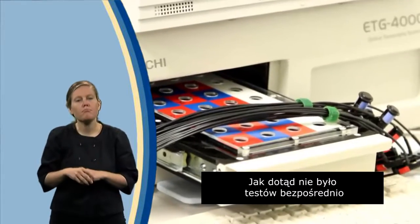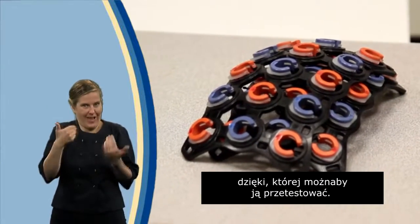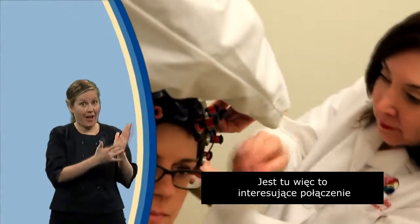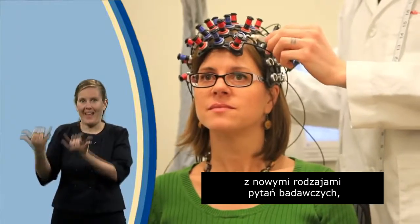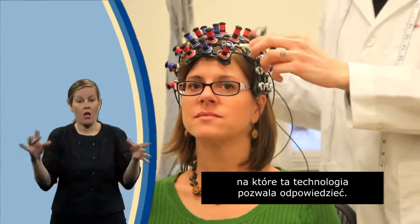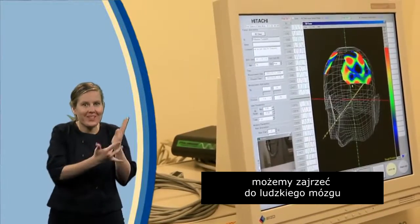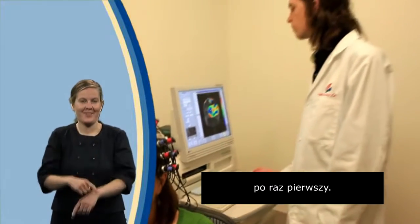Up until now, there have been no direct tests of this hypothesis because there hasn't been the technology available to test it. So there's this interesting relationship between the development and advance of a technology and the new types of questions that it permits us to answer. And so now, finally, with the advance of this new technology, we can look into the brain and evaluate these hypotheses in a more direct way for the first time.